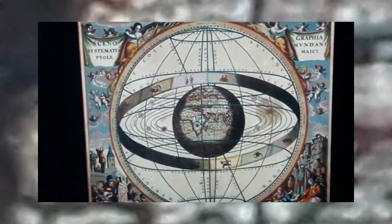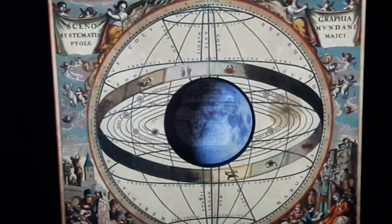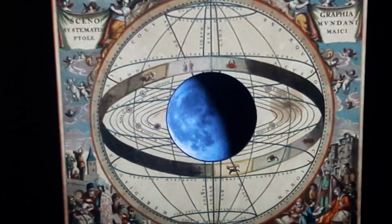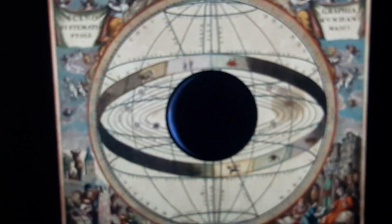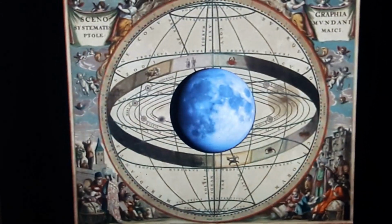The idea that you can predict something doesn't mean you understand the fundamental principles behind it. Now this is the Ptolemaic system. Did Ptolemy know that we are on a bigger Earth? And did he know that the sun, moon, and the universe are a reflection of the bigger Earth?